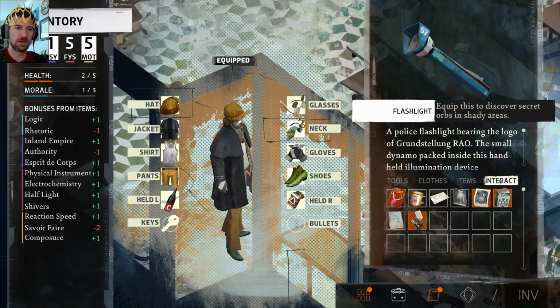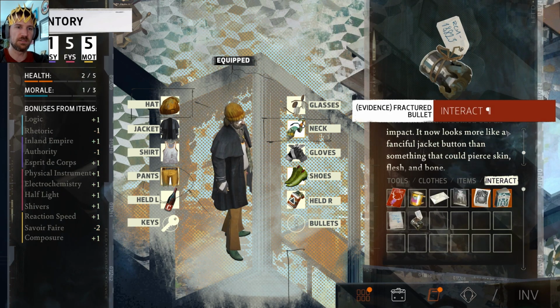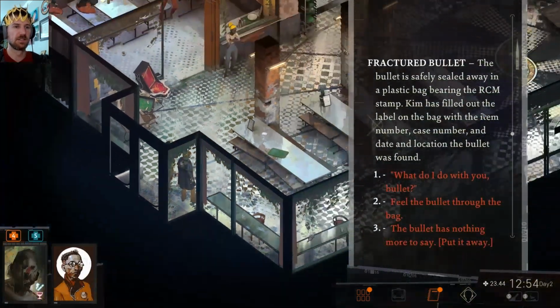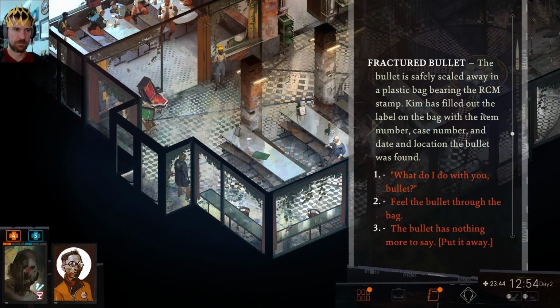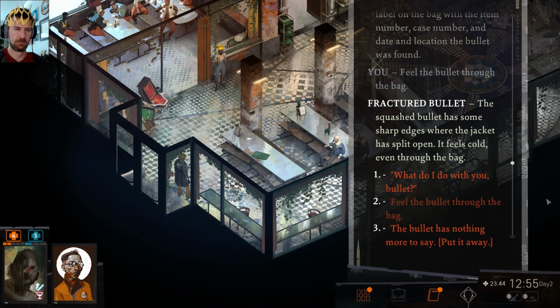Go into our things that we can interact with and interact with the fractured bullet and see if we can pin it on Titus. The bullet is safely sealed away in a plastic bag bearing the RCM stamp. Kim has filled out the label on the bag with the item number, case number, and date and location the bullet was found. Let's feel the bullet through the bag. The squashed bullet has some sharp edges where the jacket has split open. It feels cold, even through the bag. What do I do with you, Bullet?